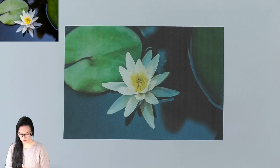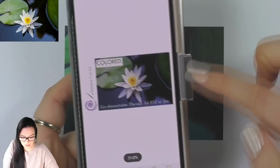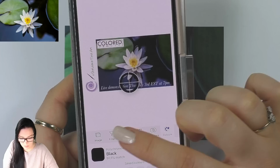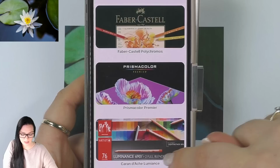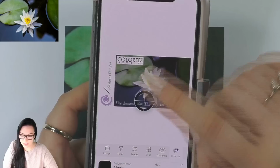So, okay, choose an image. Okay, pick that one. And then go to colors, and you pick your pencils here. I clicked on Polychromos, so you've got Polychromos. They've got Faber-Castell Polychromos, Prismacolor Premier, and the Caran d'Ache Luminance pencils. The Polychromos pencils and the Albrecht Dürer watercolor pencils have the same colors in them, so you can use your Polychromos pencils to find the colors you want in the watercolor set.